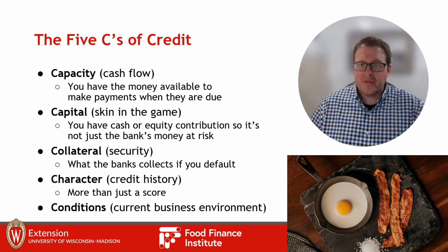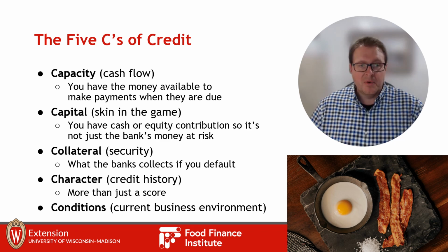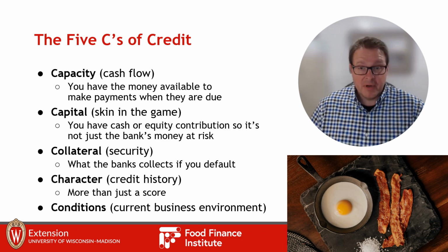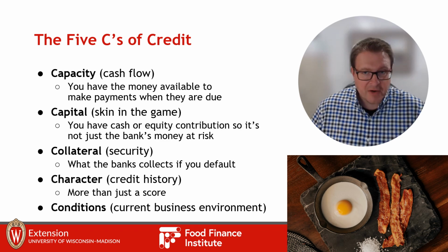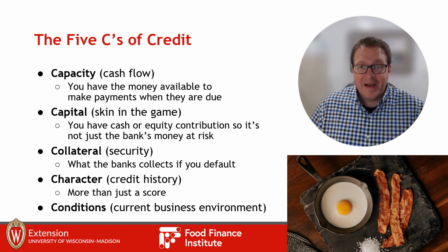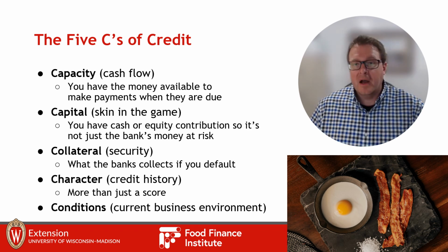The collateral is the security, or whatever it is that the bank will collect if you default on your loan. Now, this concept frightens people pretty regularly, and I want to give you some indication that your bank does not want your collateral. Your bank wants you to make principal and interest payments on time so that they can use that interest towards their profitability, to pay their bills and pay their people.